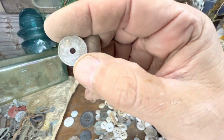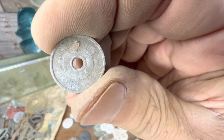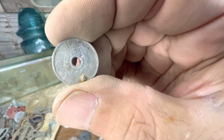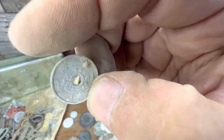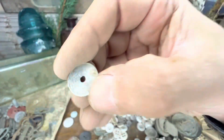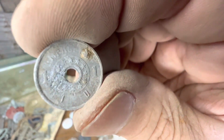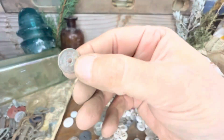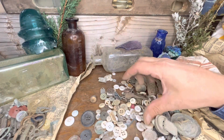Oh, another little token. This one's like one of those little tax ones. I don't know if you can read it. We have to look at it a little bit better. I don't know why they gave all these out. It must have been during the wartime that they gave these out to people. And they definitely made it out of aluminum, because I'm sure that at that time metal was being used for the war. So they had to make them out of aluminum, stuff that they wouldn't need for bullets.